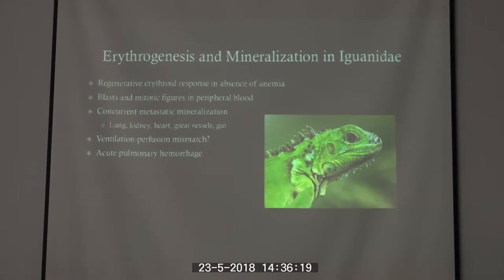Subsequent to that, what will happen is the owner of the lizard, or a child, will eventually pick it up a little bit too rough, squeeze the somatic walls together, and will rupture those capillaries that are mineralized in the lung.